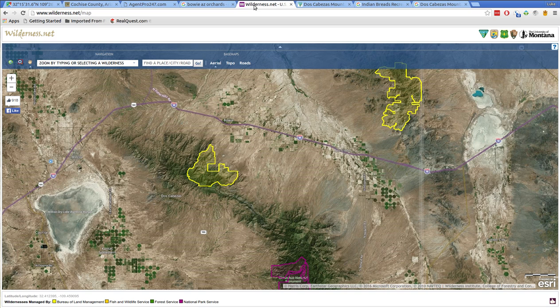This is one of my favorite websites to look land up on. It's wilderness.net. It has a lot of the nature parks in the area. This yellow is BLM land, Bureau of Land Management. That's government land. And if you remember, these mountains are the Dos Cabezas, the hills that you're looking at from this valley.